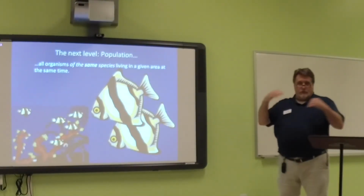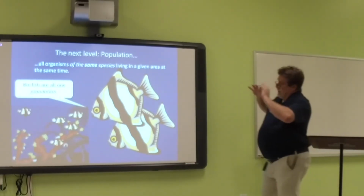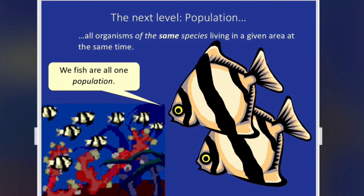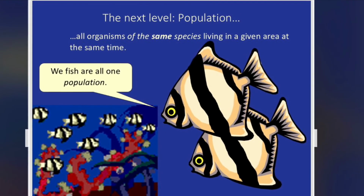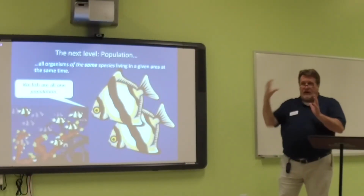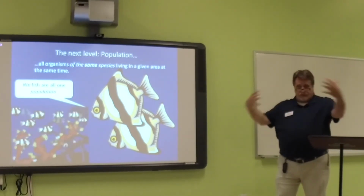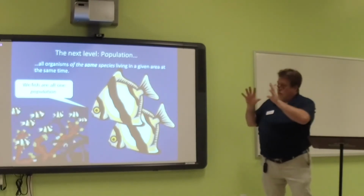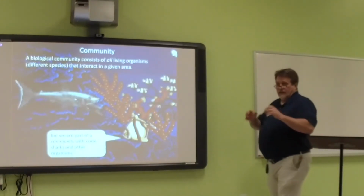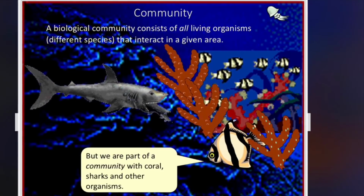Organisms can come together to form the next level we call a population. And so, population is unique in that it includes all of the organisms that are of the same species in a given area at a given time. Okay? In order to be considered a population, you have to be the same species. Part of the reason for that is that the population being the same species means that they can interbreed and cause the population to grow. All right. So all living things, same species, are considered a population, but all the living things of different species in the same area make up what we call the biological community. So there's different interactions there.